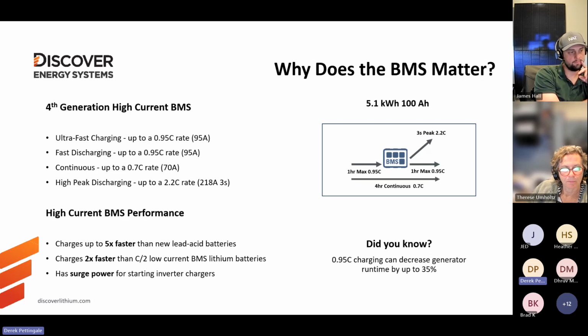We also have very high peak. This is important for operation with off-grid inverters in particular, to match the surge capabilities and the surge requirements of those. You need some peak. The battery has to be able to follow the inverter. So these are important aspects to be monitoring and looking at when you're selecting the battery. We're proud to say that we have some of the best specifications on this.